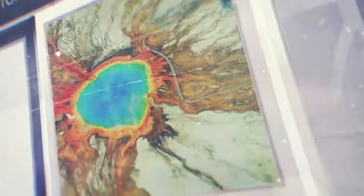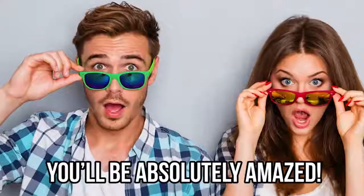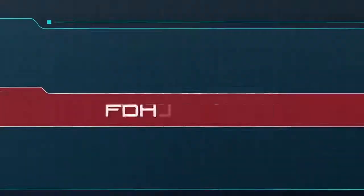Today, we'll be sharing 10 bizarre images caught on Google Earth that no one can explain. Just wait until you see the pictures of a red lake in Iraq. You'll be absolutely amazed.